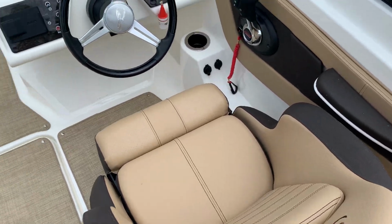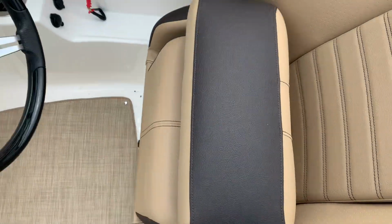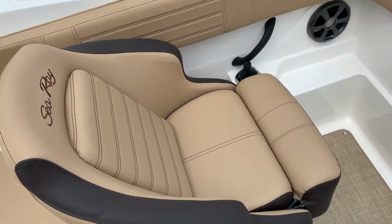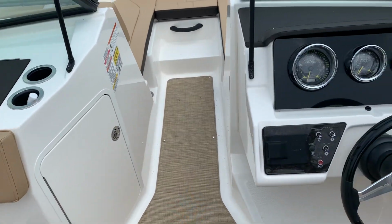Your helm seat spins, as well as has a thigh rise bolster. And your port seat has the same thigh rise bolster as well, with a seat behind it, some storage underneath.